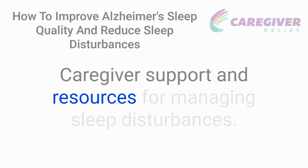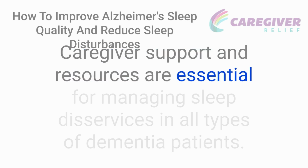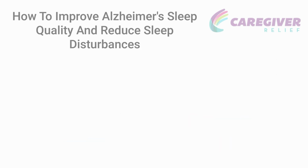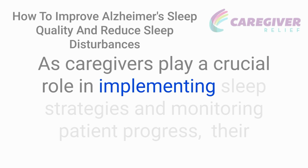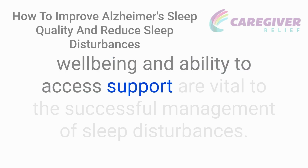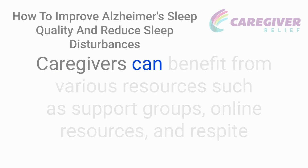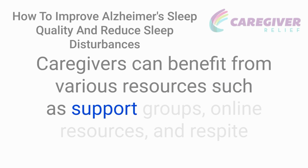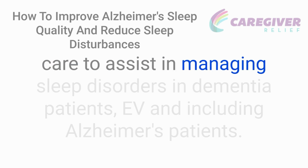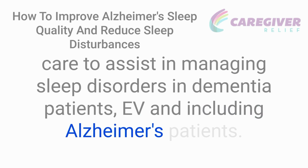Caregiver support and resources for managing sleep disturbances. Caregiver support and resources are essential for managing sleep disturbances in all types of dementia patients. As caregivers play a crucial role in implementing sleep strategies and monitoring patient progress, their well-being and ability to access support are vital to the successful management of sleep disturbances. Caregivers can benefit from various resources, such as support groups, online resources, and respite care to assist in managing sleep disorders in dementia patients, even and including Alzheimer's patients.